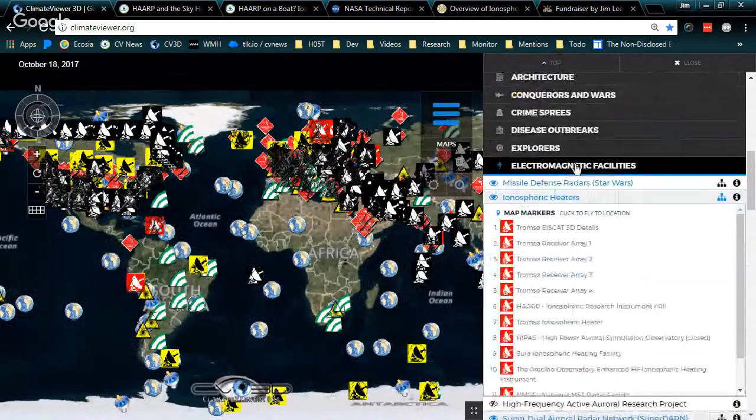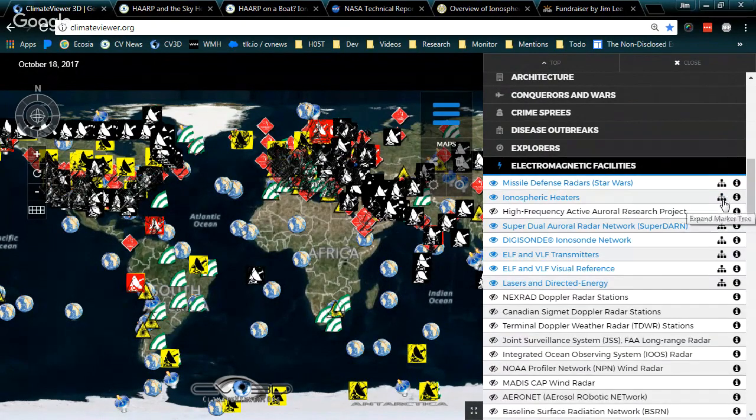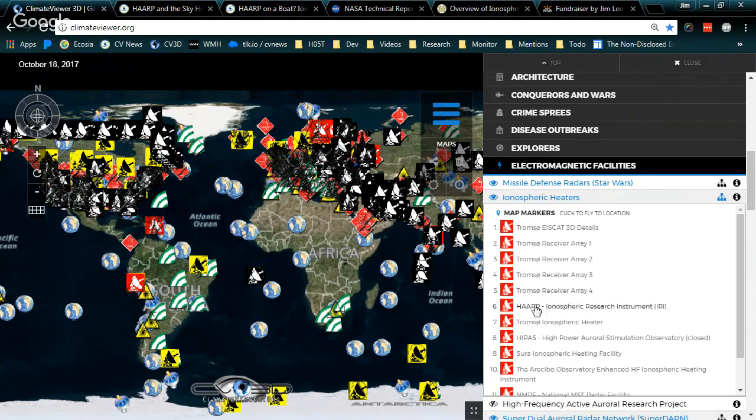So down here in the electromagnetic facilities section is where we're going to do our dirt today. And we're going to start with ionospheric heaters. Now, next to each one of these entries is a little tree icon. And if you click on that tree icon, it'll show you the markers in there. And this is kind of like how Google Earth works. You can make a group of map markers. It's called a KML file. And that's how I originally started out. I was just making big KML files, lasers, fascinating stuff. And it's morphed into all this anyway. You click the little tree here and it'll show you all of the different ones.